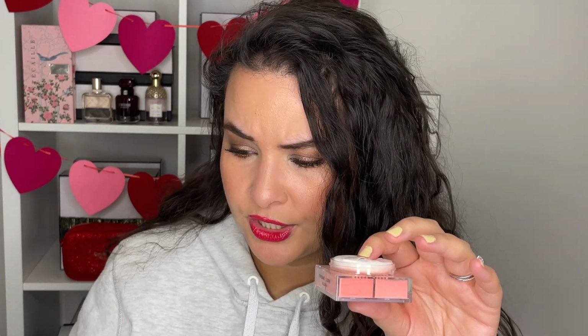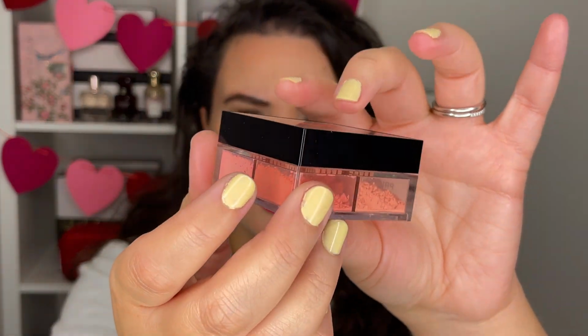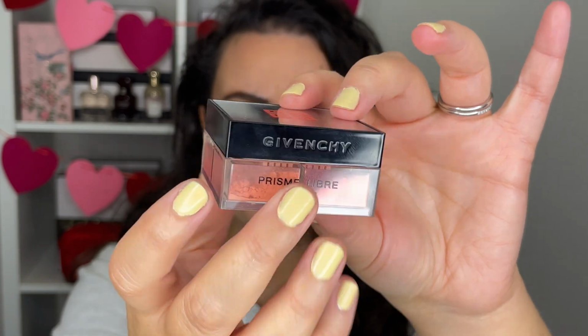So you have a collection for every skin tone as well, because you do have deeper colors. You have like a beautiful ruby shade. You get these like sienna burnt orange colors. You get a little bit of everything. And I just love these blushes. I don't know why they didn't become like an international collection. I don't know why they're not available worldwide. I don't know why they're not more popular. I think they're great because you just get a little bit of each color that you want. They really just found the perfect blend.